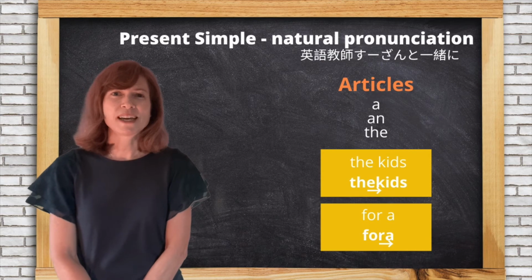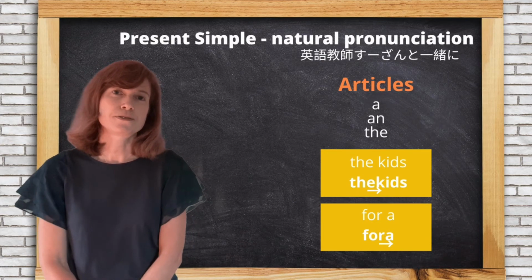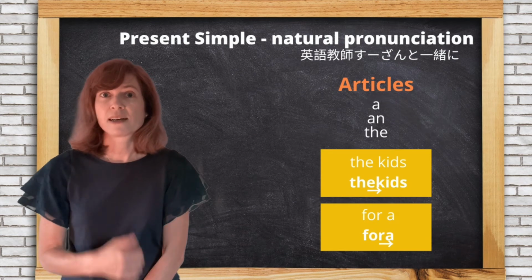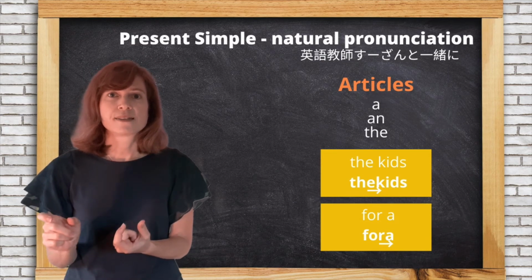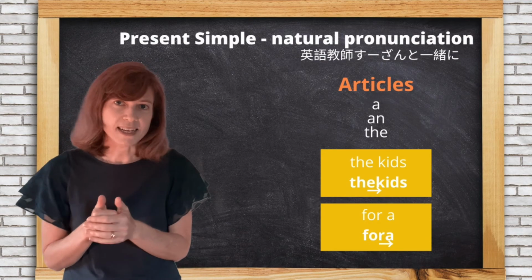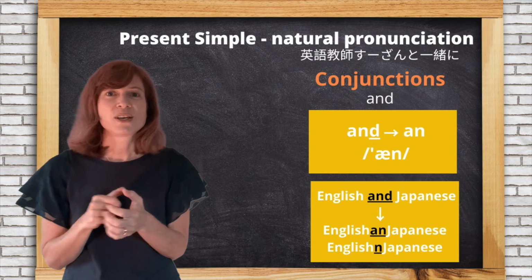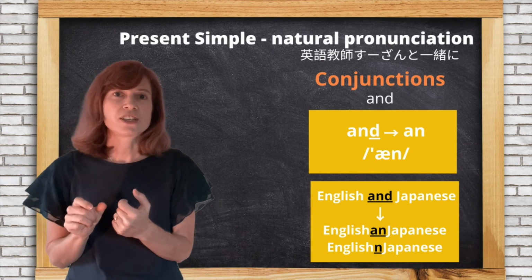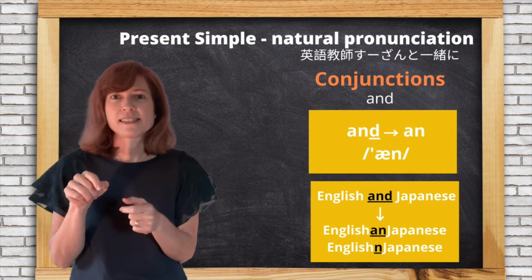Small words also that do not have any major meaning in a sentence are also quieter and often are joined together to other words. So such words as articles, a, an, and the. These words we do this with. For example, the kids, for a, we join together and make it into one continuous sound. Conjunctions, joining words like and, are also like this. The word and often sounds like 'n', and the D sound is dropped. So, for example, English and Japanese. We say English 'n' Japanese. Almost like and is like an N sound.